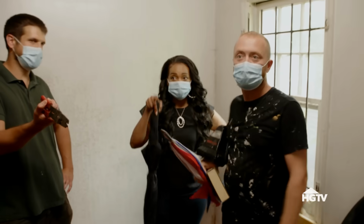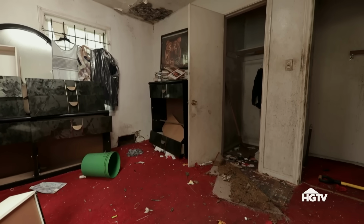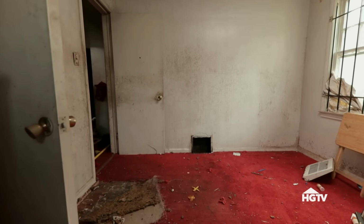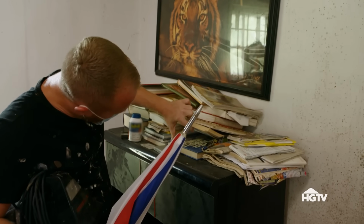Oh, chandelier. Okay. I know, right? This is actually, oh, it's plastic. Fancy. Anyway, overall, good-sized bedroom, exactly as the other house. We'll have to fix some of the ceiling. Some major water damage. You know. Let's keep it moving. Let's not spend a whole lot of time here.